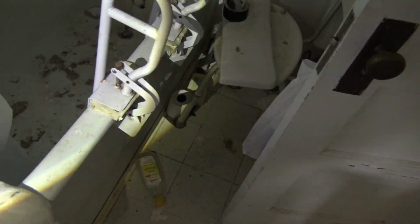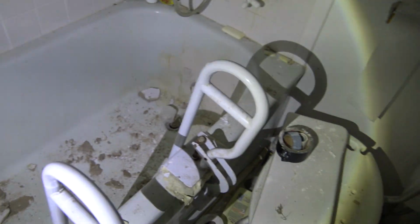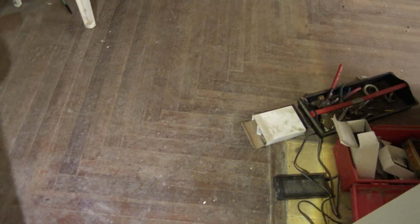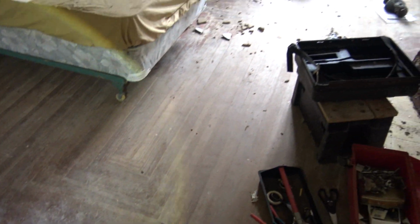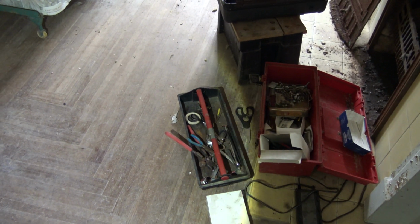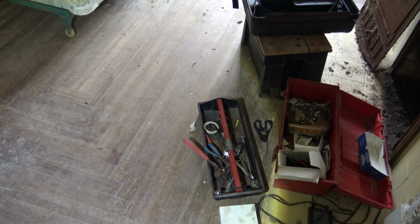So this looks like a women's bathroom. Oh no, it's a Jack and Jill. Oh, that's not good. All right. Big old tub. It's been patched a few times. Oh, that's lovely. Look at that floor. You just don't see construction like this anymore. Look at the pattern in the floor. It's not herringbone, but they do this really cool pattern.